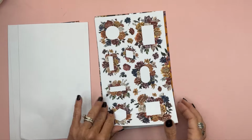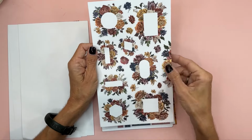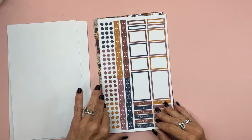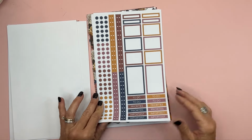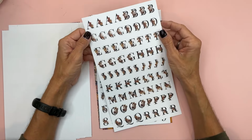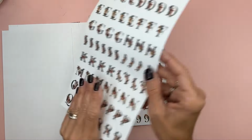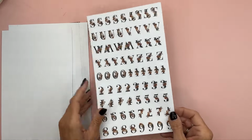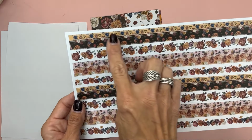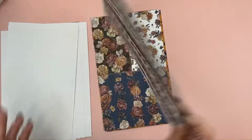So next we've got these beautiful flower frame, different shape boxes to journal in, as well as some more flowers. And then we've got our functional stickers here. We've got the bullet points in all of those colors, the checklist bars, then our regular boxes, as well as some headers. Then here is a page of alphabets that's going to go with it. So they're in black, but it's got the flowers just kind of interwoven into each letter. So there's A through R, and then S through Z, as well as our numbers. And you get several of each letter. So here are the strips that are going to go along with that. All those pretty florals and those colors to go with the entire group. They're so pretty. So those are all of the strips.